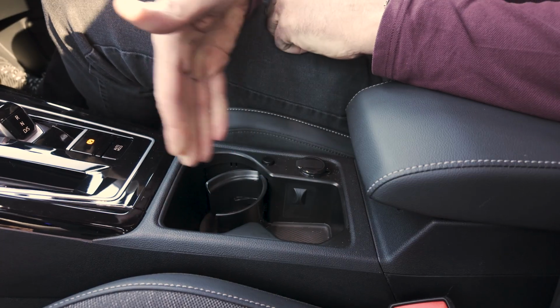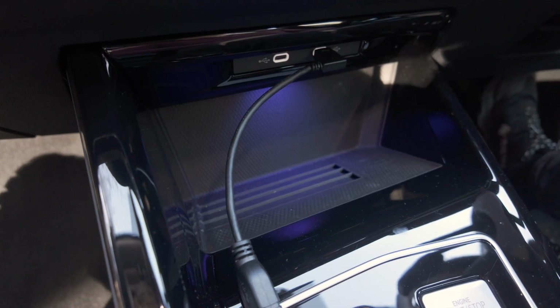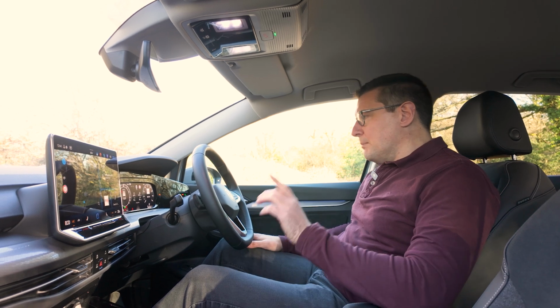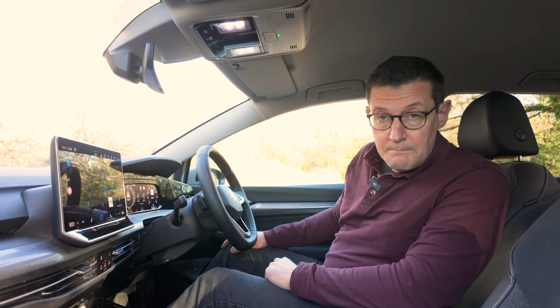You've got a couple of cup holders in between the driver and front seat passenger, and there's a wireless charging tray for compatible smartphones. All in all, you can travel long distances in the front of this car perfectly comfortably. But can you say the same for the back?